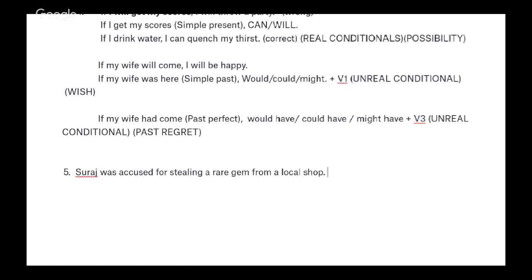Accuse is a structure that whenever you use, let me write the structure for accuse. Accuse somebody of something. Forget about the example for now, I'll come back to it. What does accuse mean in Hindi? It means ilzam, dosh. So, accuse somebody of something. For example, I accused Suraj of something. Is it clear?